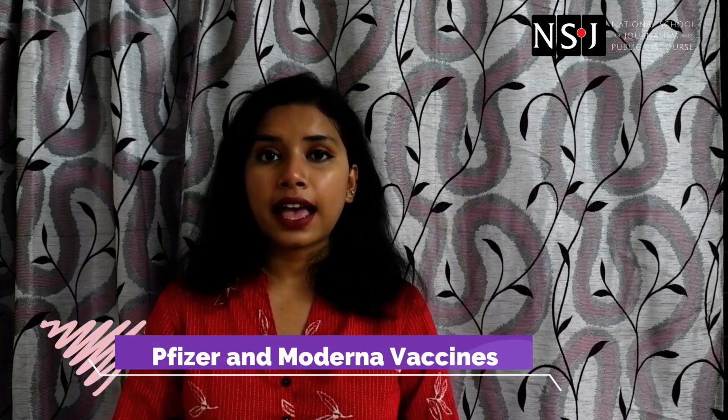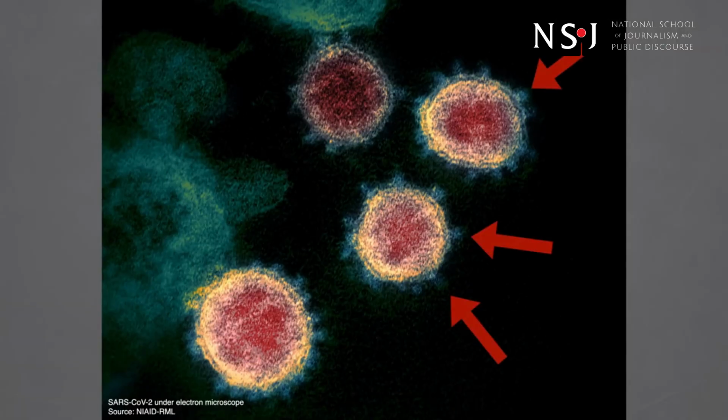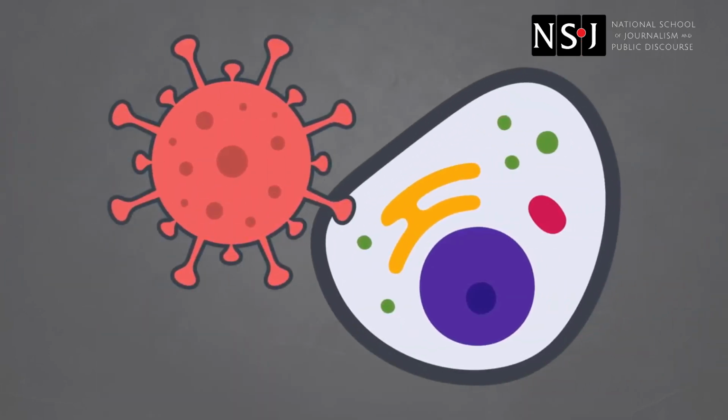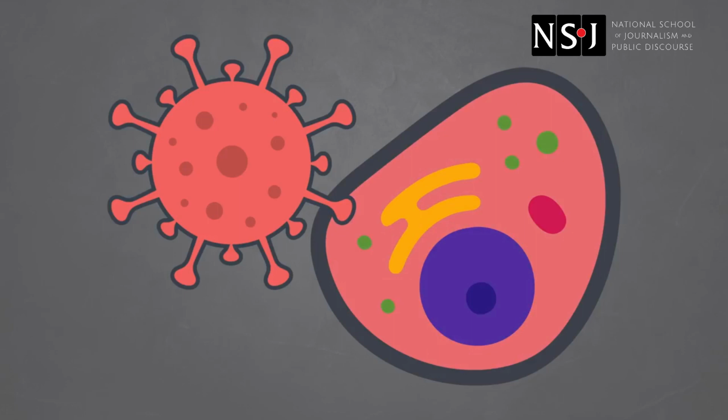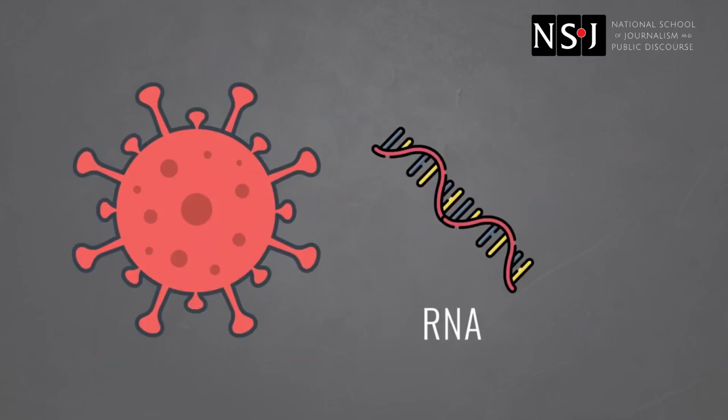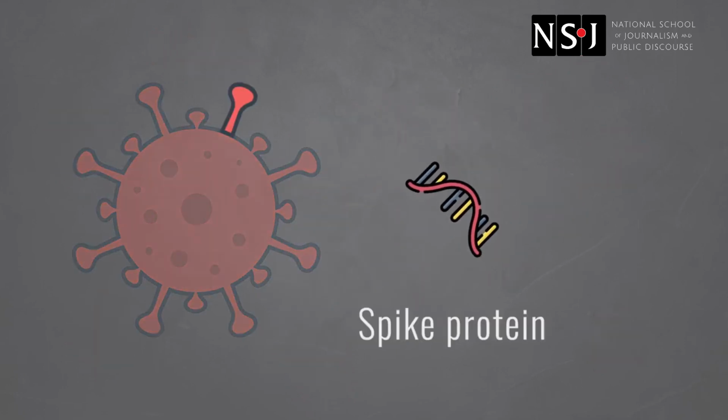The third category of vaccines are RNA vaccines such as Pfizer and Moderna. The spikes which are visible on the coronavirus are protein spikes which attach to specific cells in our body and infect them. They enter each healthy cell, and these invader cells make copies of themselves and multiply throughout the body. The virus's RNA is responsible for producing these spikes on the surface of the virus.